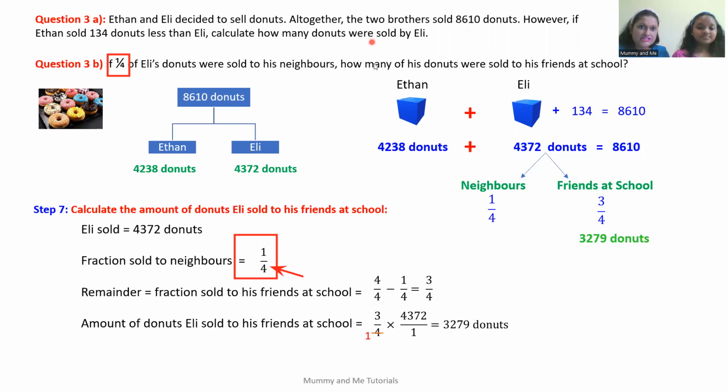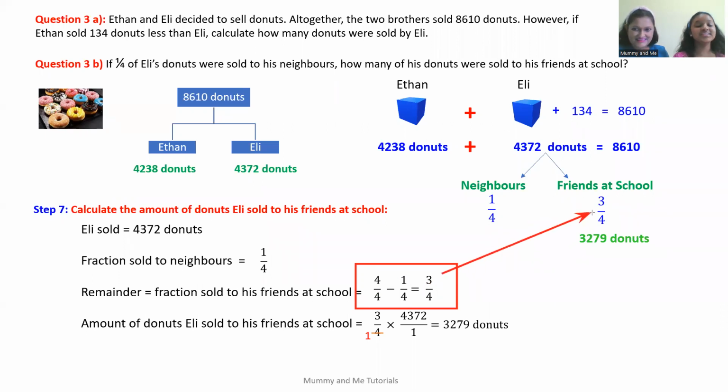Okay. So the total is 4/4 minus 1/4. And how much do we get? Well, we're going to subtract our numerators first, and since our denominators are the same, they remain the same. So 4 minus 1 is 3, and our denominator is 4. Okay. So Eli sold 3/4 of his donuts to his friends at school. Wow, that's a lot.